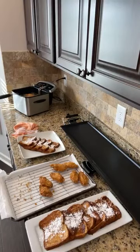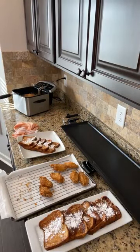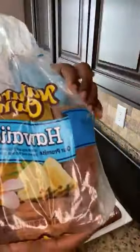So for this wedding, we have to do collard greens, potato salad, corn on the cob. Grilled chicken, pulled pork, lemon pepper wings. And it seems like something is missing. This is the bread you got.